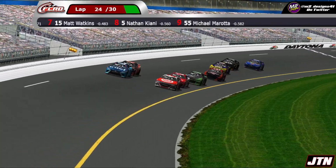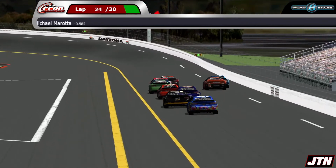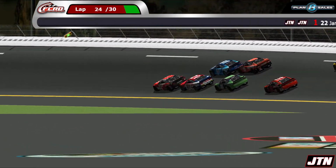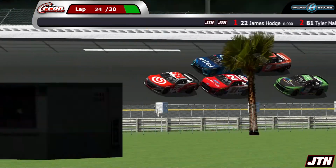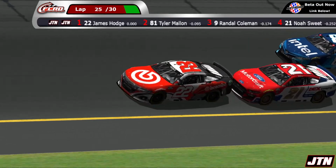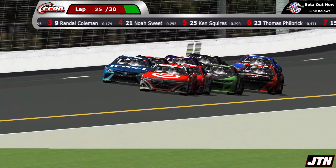Tyler Mallon and Randall Coleman really trying to hold station there up top. They need some help if they want this to work. That low line started to shuffle up, and here comes Mikey Murata with Nathan Chiani right behind him. 15 of Matt Watkins going up high. Matt Watkins stays low, but 55 of the 5 are coming, which might be all that the 81 and the 9 need to get this help to be even with these guys.